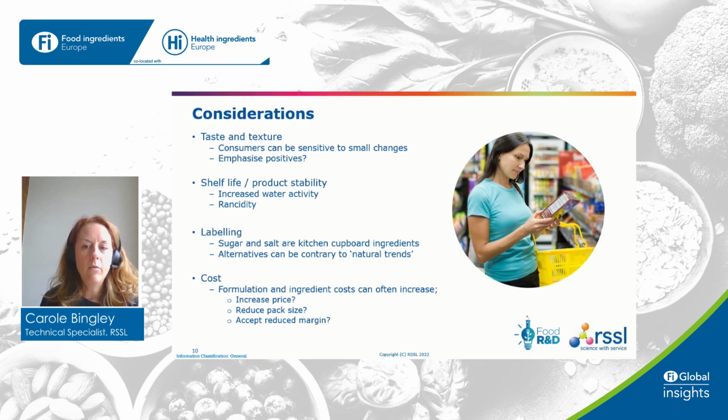Consumers sometimes see the reduction in pack size as the way the manufacturer has reduced, for example, the sugar content, rather than appreciating that it's actually the amount of sugar in the formulation that's been reduced. It's nothing to do with the pack size or the serving size. Or finally, do you accept that you've got a reduced margin on this product? And the upside may be if you've reformulated to avoid, for example, the HFSS restrictions, you have greater freedom in terms of how that product is promoted and advertised, therefore driving growth of your product.